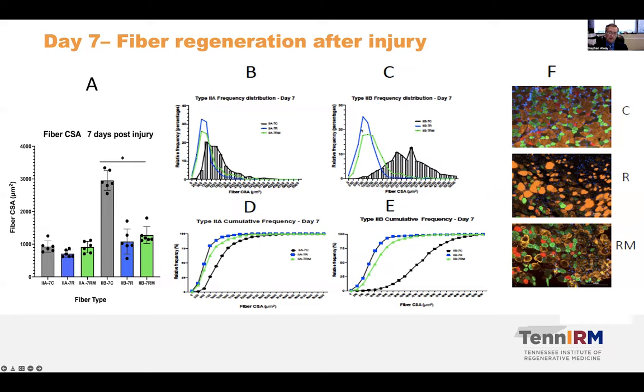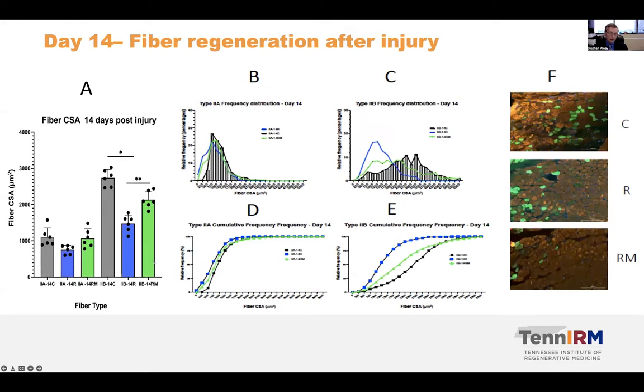And you see similar graphs for the cumulative frequency distribution and the distribution for the type 2A fibers. And you see that they're quite similar in PBS in blue and the MTT in green, but very different from the larger fibers that we see in the control muscles. So damage was substantial. Repair had begun, but it had not got complete.